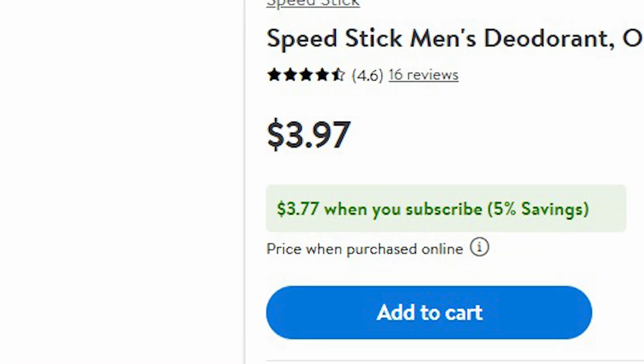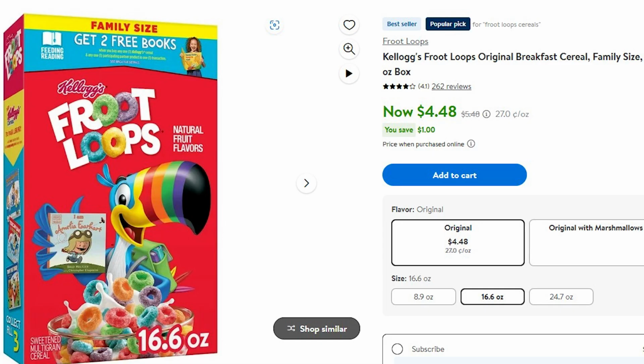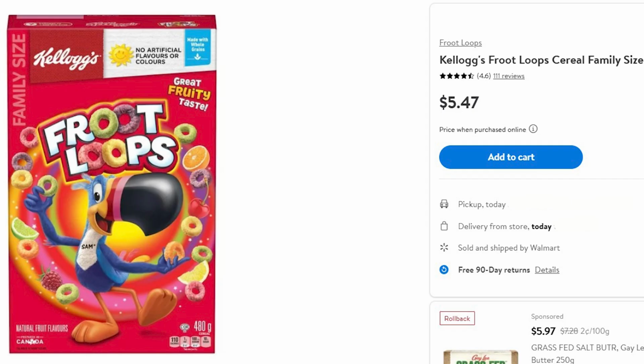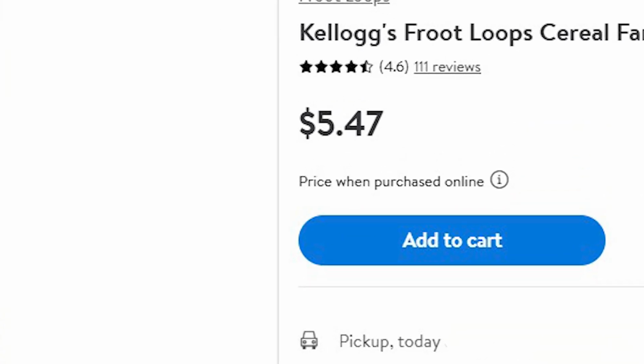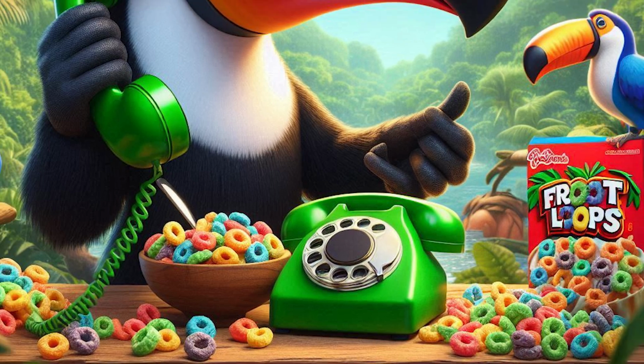Alright, this is kind of loopy, but Kellogg's Froot Loops at Walmart in the United States, when it's not on sale, goes for $5.48, which works out to 33 cents per ounce for the 470-gram box, whereas in Canada the larger, 480-gram box sells for a penny less, at $5.47, which works out to 32 cents an ounce. So for the same US size box, Canadians would pay approximately $5.44. Wow, something that's actually cheaper in Canada.